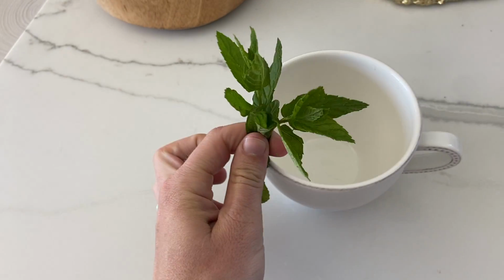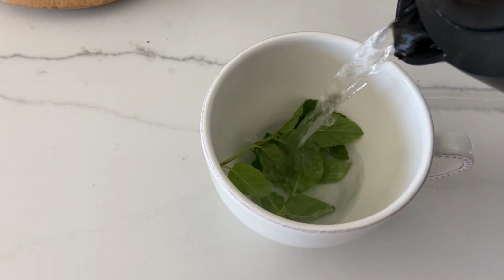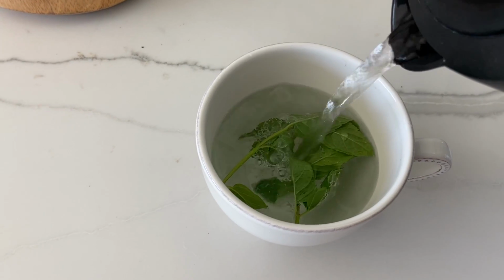So after my dinner, I'm now in a completely fasted state again. If I feel like I need a little something, I'll make some fresh mint tea, which helps to act as a natural appetite suppressant. And our garden is just so overflowing with mint. I need to use it some way.